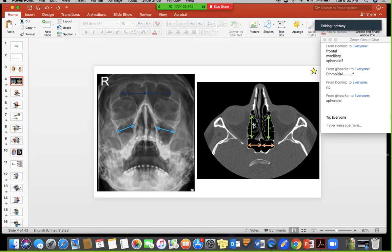Make sure you realize that the ethmoid sinuses are more anterior, or in front of the sphenoid. This is usually the one that you'll see practice questions about, because this over here is easy. And then this is something, I want to say they put this up on the screen during the practical last year, and had one of these tagged. So heads up on that.